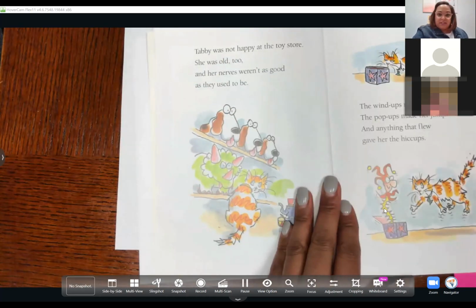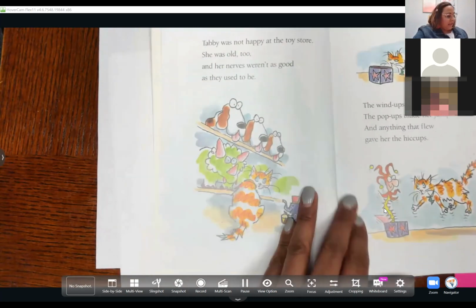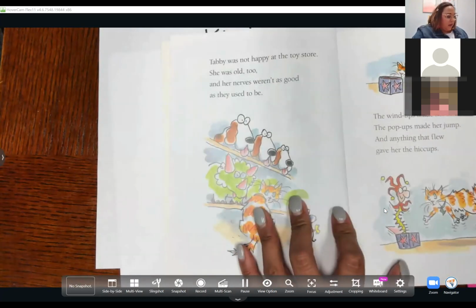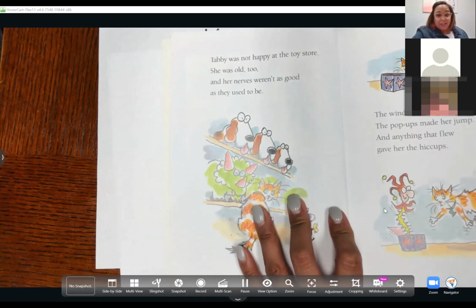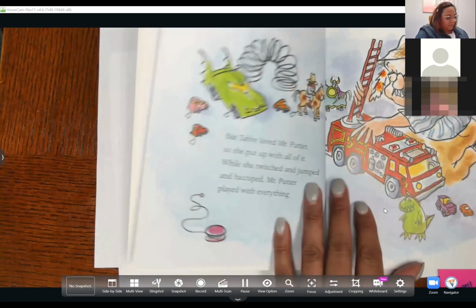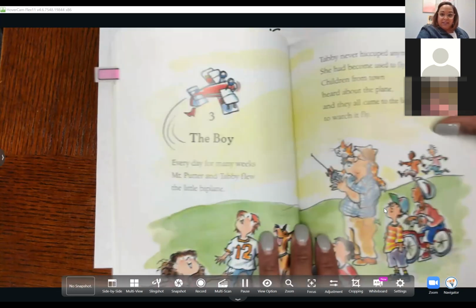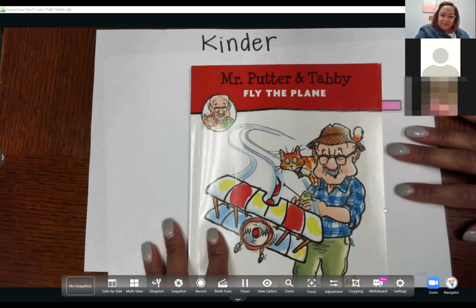Again, you'll notice that there's lines of text on both pages, and kids are having to return sweep again. You'll also notice the punctuation. The authors of these level of books are using more than just end punctuation, so kids are having to pay attention to that as well. This is a chapter book, and most second graders, if they're reading on level, are reading these type of books. Again, this book is in classrooms and in schools.